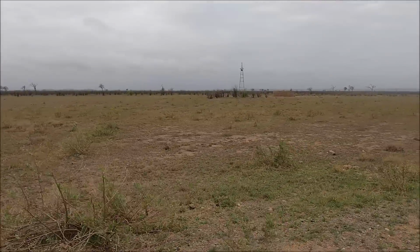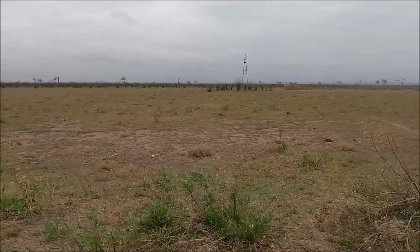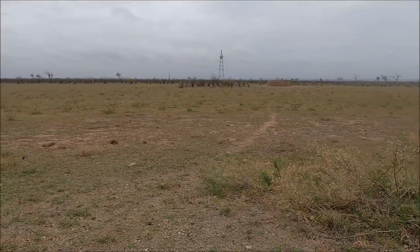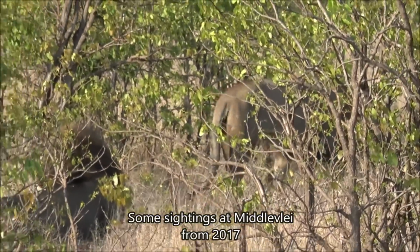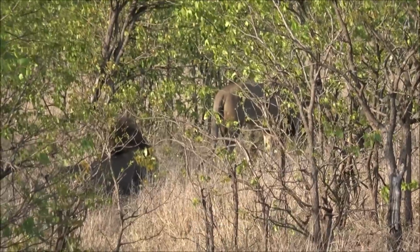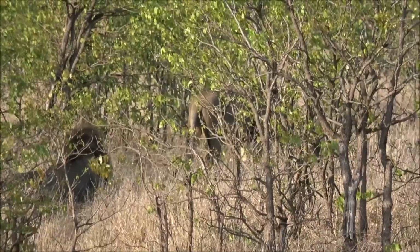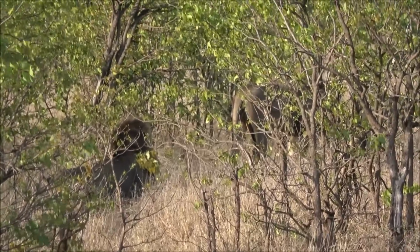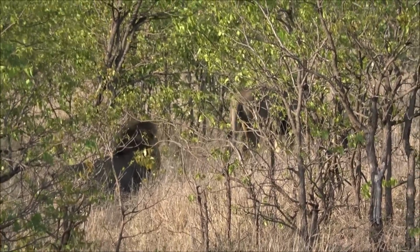It's pretty quiet now, but it's cold. It's day 25 and we are on the road between Mapani and Letaba. We've got these two male lions right at the first pan where the windmill is, and they are huge. Two huge black mane lions.